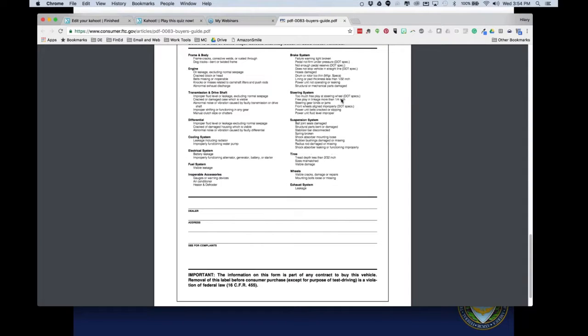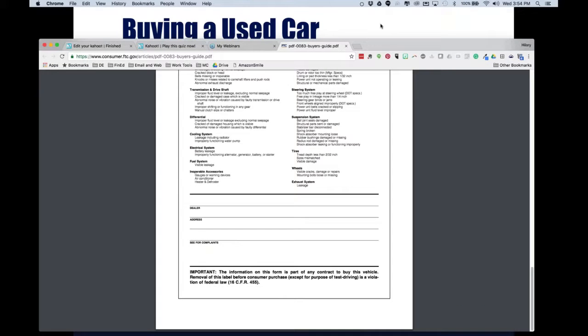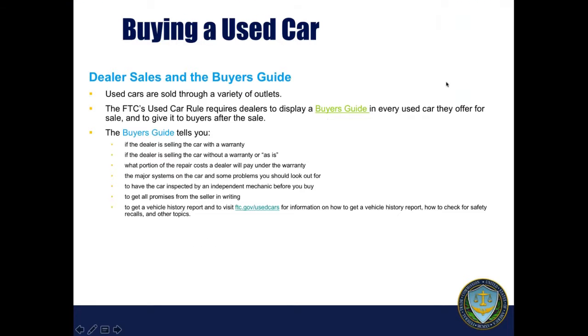I just want to stop here for a second and say that the FTC periodically reviews rules and opens things up for public comment. The FTC used car rule and the buyer's guide were two things that we recently wrapped up. They're what we call at the commission right now for a vote. And we hope to have updated versions of the buyer's guide and the consumer publication Buying a Used Car probably in the next month or so.